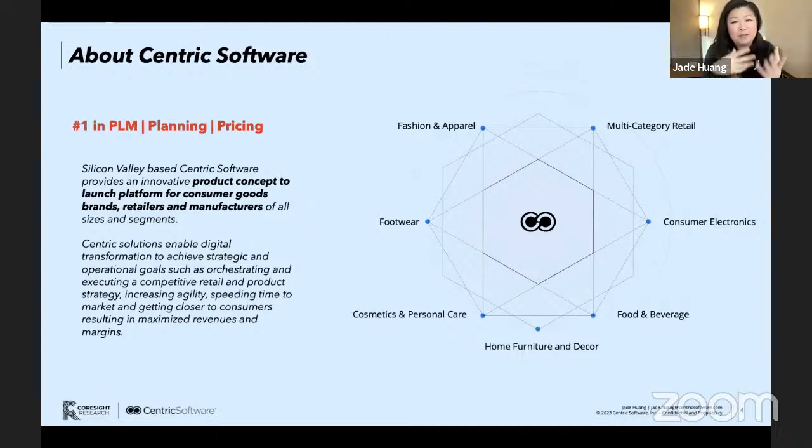The way to think about it is a platform from which we can take product concept all the way to launch. The idea is to create a really seamless process and workflow so that our clients can bring the right products at the right time, at the right price for their customers. And so the price piece is how we joined.